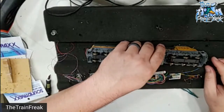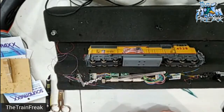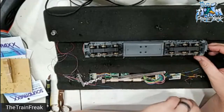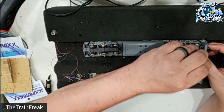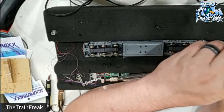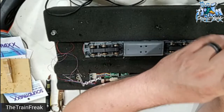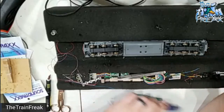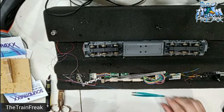Of course, I'm going to drop the screw. These are always the hardest screws to get in, and it's because you got the snowplow to work against. There we go. All right, we got coupler number one on the locomotive.